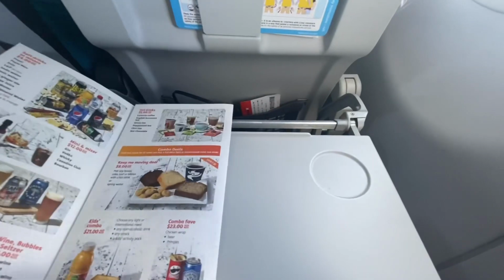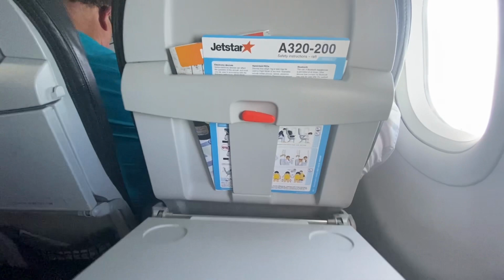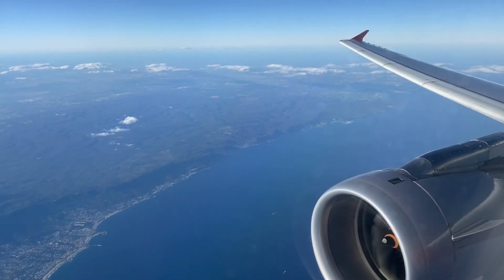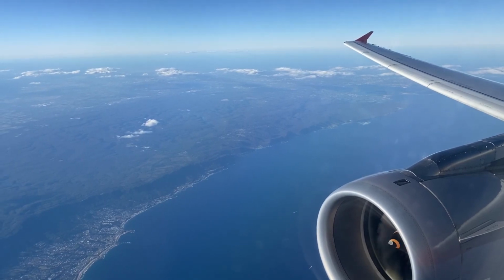Prior to the flight, I pre-ordered a chicken wrap and some tea. It took about 25 minutes for it to arrive, so in the meantime, the views were very nice outside the window.